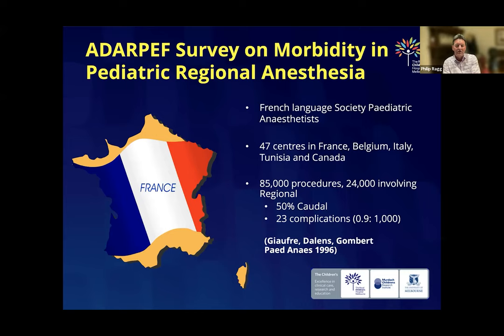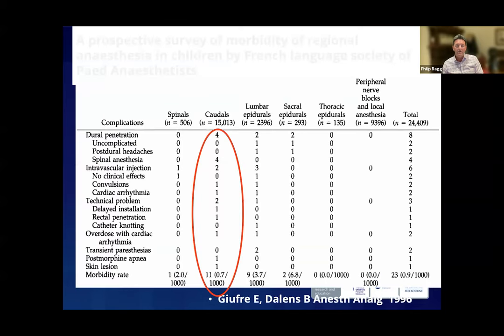47 centres across Europe and 85,000 procedures. 50% of the regional blocks were caudals, and they only had 23 complications, 0.9 in 1,000, quite reassuring. Those complications included things like accidentally penetrating the dura, intravascular injection, technical problems, failures, skin lesion, post-operative apneas. None of them really significant, none of them very long lasting.